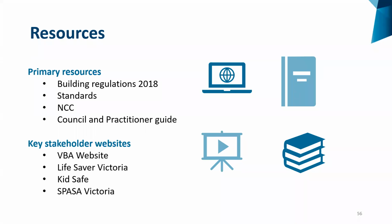Obviously, depending on how you deliver it, you would expect that you're going to be writing session plans, PowerPoints, if you're doing it online, that you're putting information online, but we don't see that you need to write a lot of resources. So we would prefer that you use as much as possible primary resources.